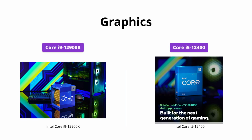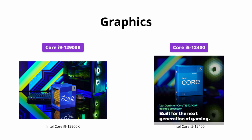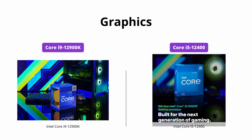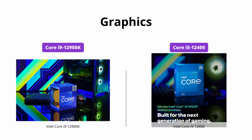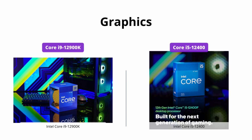The Core i5-12400 comes with built-in Intel UHD Graphics 730 controller, which could support up to 4 monitors, whereas the Core i9-12900K does not have built-in graphics. So, if you're building a gaming PC, the Core i5-12400 could be a better option.